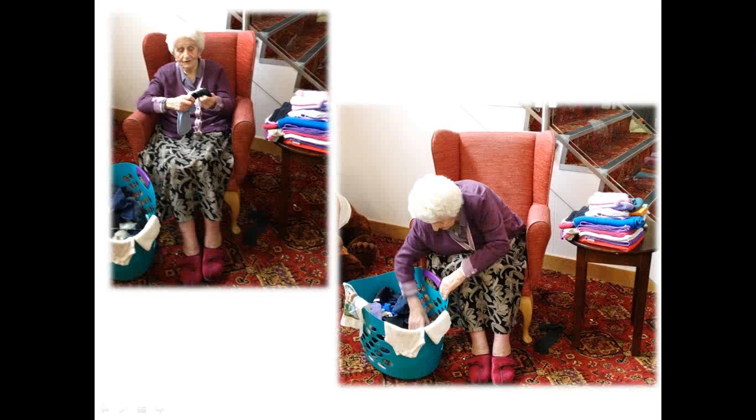She can often be found well into the evening, as you can see here, long after the housekeeper's gone home, sitting and folding the laundry. This photograph was taken about 9:30 one night as I was leaving Bruce Lodge. And it's simply become the way she chooses to spend the time, and her happiness is evident for all to see.